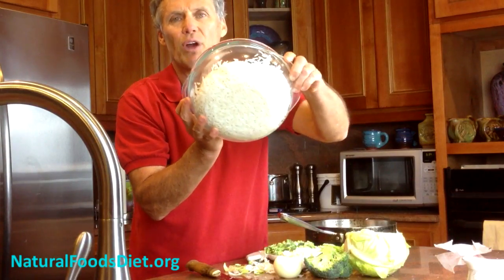Now remember, I'm into batch cooking, which means earlier in the week I had some rice with a different meal. I made an excessive amount so that I would have plenty left over for my fried rice for the week. So I have the white basmati rice here that is left over from a previous meal. And as you can see, I cooked a whole bunch of that.